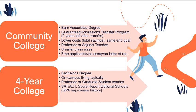So we also want you to think about, if you choose to go the community college route, who your professors might be. These are often adjunct professors that are working in the field that you might be interested in, or in the field of the class that you're taking. So you can ask very specific questions. Of course, the application is free. The classes are much smaller, so you will get to know your professor.